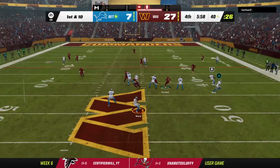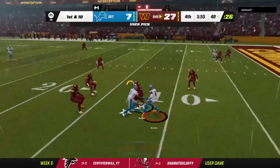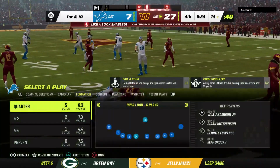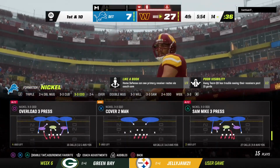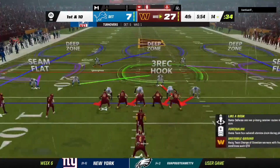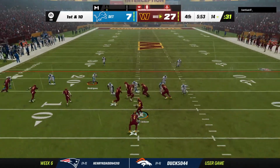Trying to shake off the interception from the last drive, he'll look to throw. And his pass is intercepted for the fourth time today. And the Commanders will take over here at their own 14-yard line. Boy, so another interception, and it feels like he's starting to unravel a little bit. And as you would expect, still a work in progress here in his second season.